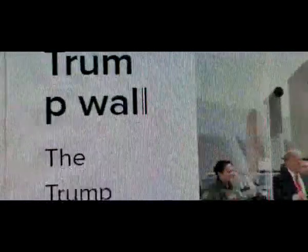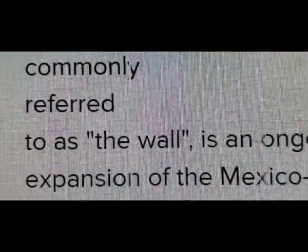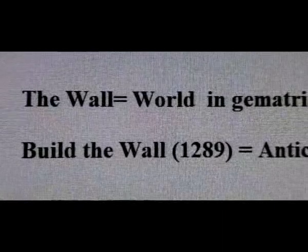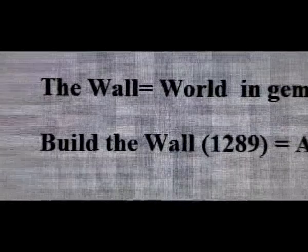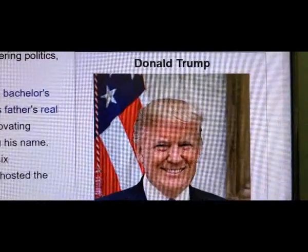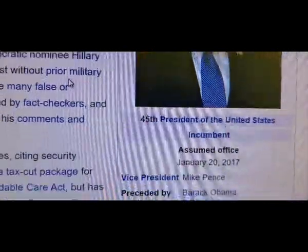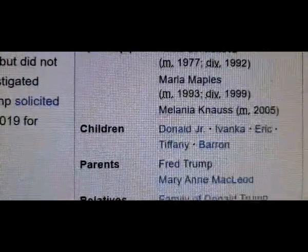It's kind of weird how they broke that up there, huh? Here's Trump Wall, commonly referred to as the wall. And when we look at the wall in gematria, it means world in gematria. The number's 1054. And the word build the wall, hang on a sec, I'll tell you that. Okay, so when you think of the wall, don't you think of Donald Trump recently? Probably. I mean, the wall. Build the wall. So Trump went to school.